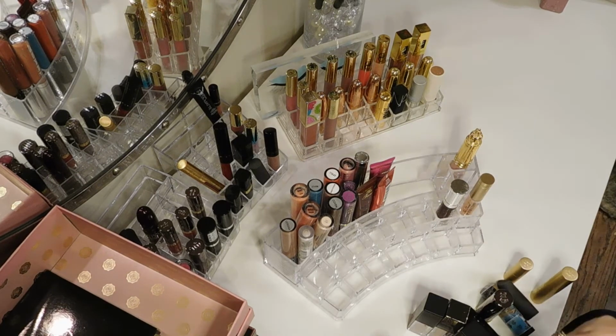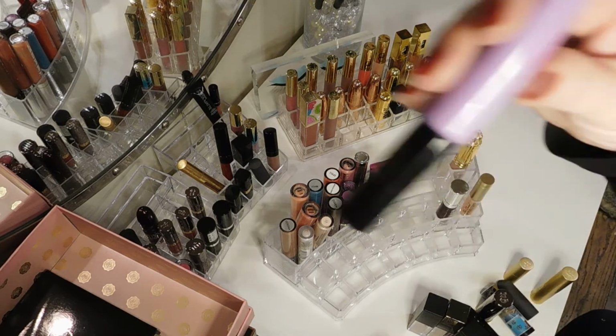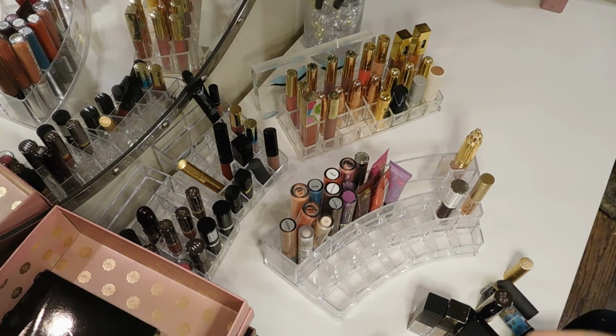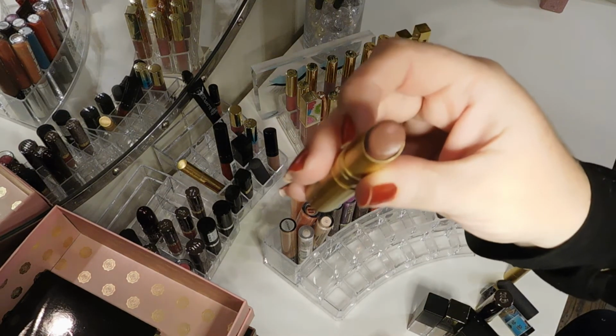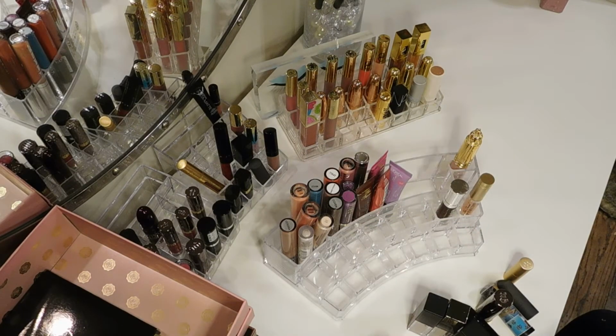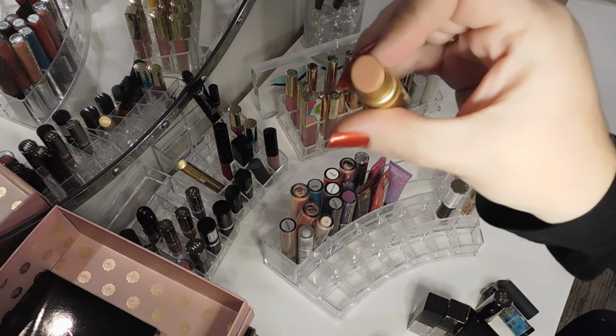And then I've got a L'Oreal Infallible Lip Paint in the shade Lilac Lust, which I'm going to go ahead and keep for collabs and stuff too. Then I've got this shade Sweet Maple from Too Faced. I just don't ever wear that. I'm going to go ahead and declutter that one. It's a pretty shade.